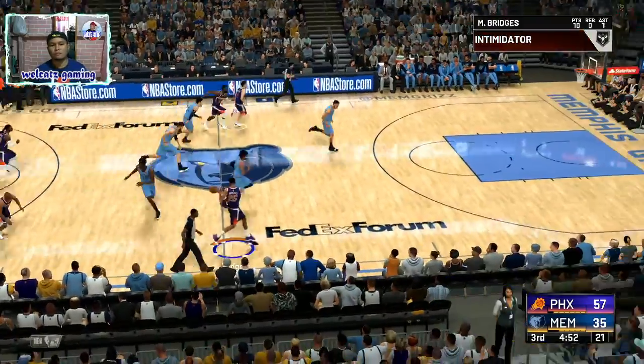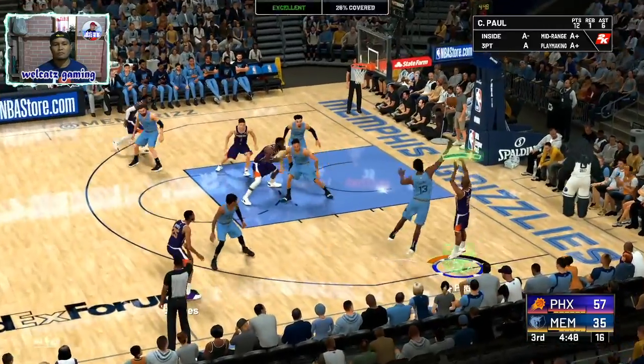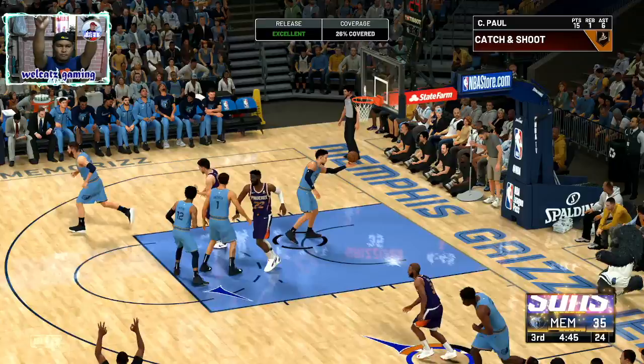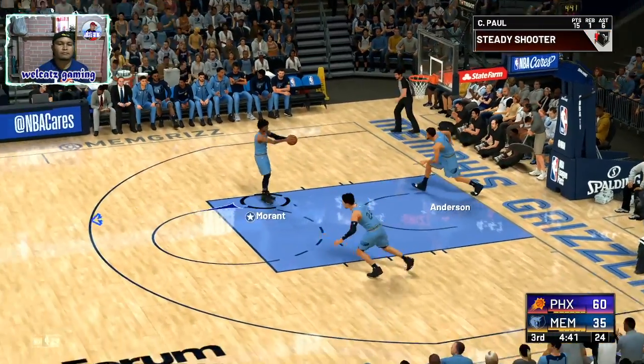He's so good at getting to the rim. Maybe tries to get a little bit too cute with that one. I thought he'd lay it straight up and in. Paul with the bucket.